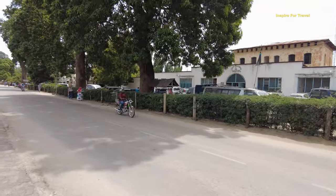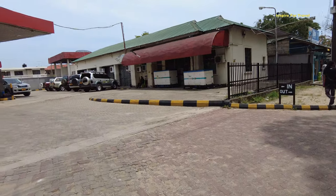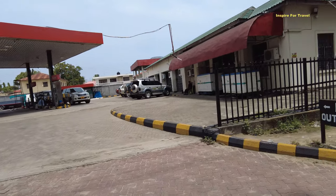This is the police station, and it's right opposite the petrol station right here. You can see this is a petrol station here. So the police station is right opposite that.